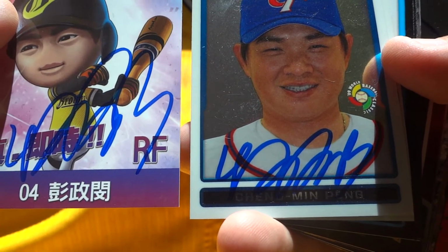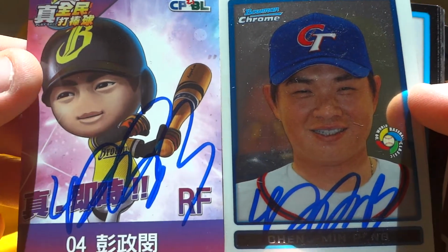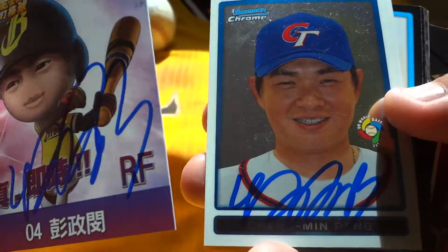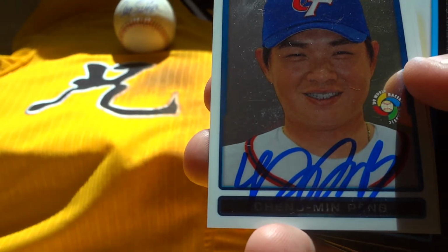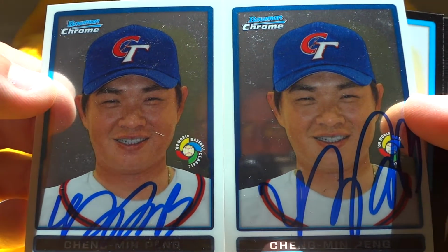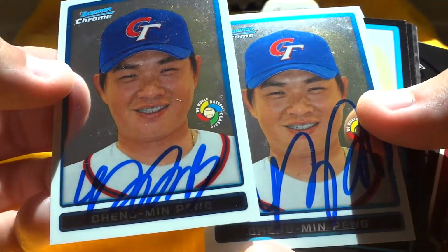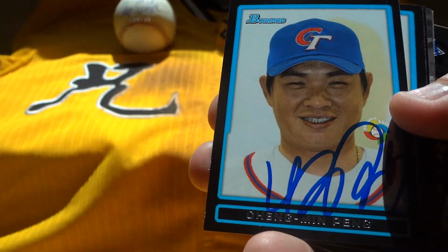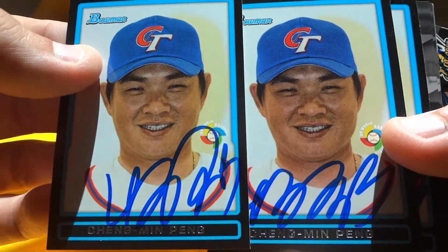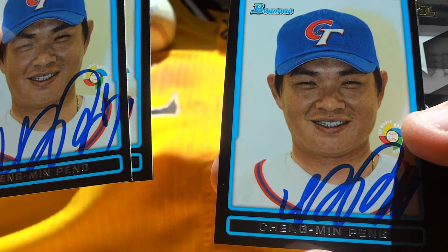Cheng-Min. His nickname is Cha-Cha, and he's a legend in the CPBL. There's a good chance that this could be his last year in the CPBL. But yeah, so here's his Bowman Chrome from the 2009 World Baseball Classic. Able to get 2 of those knocked out. Then I got 3 of the paper version from that 2009 World Baseball Classic Bowman.